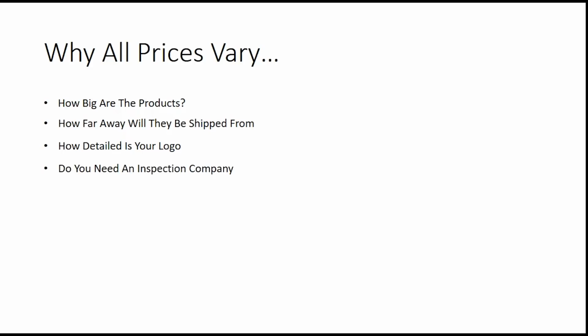Do you need an inspection company? Now, when I ship most of my inventory here to the United States, I'm shipping it all by air. The reason for that is because I want it now. I don't want to wait a month or two to get my inventory. So I almost never use an inspection company. I have used them before, but as long as you do your due diligence, you should be perfectly fine.